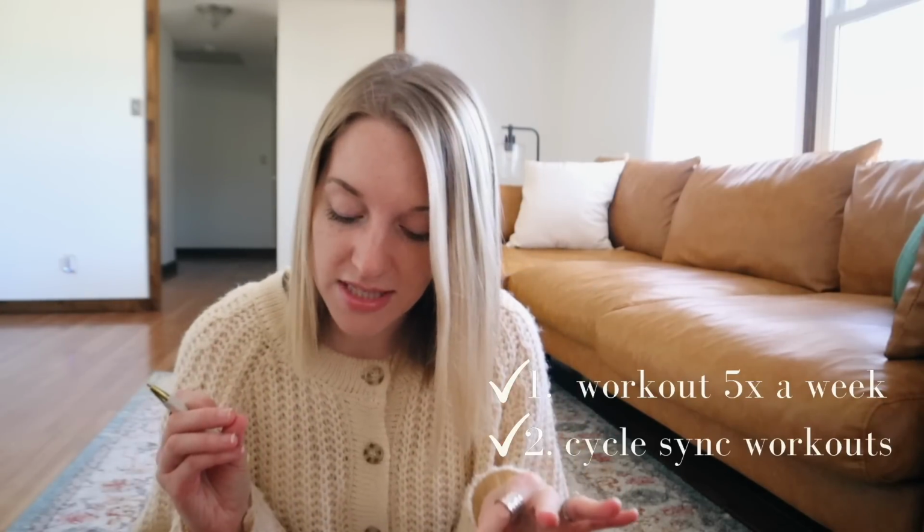So let's do my health goals next. My main health goals were to work out 5 days a week and to cycle sync my workouts. So I did both of these things. I am just loving working out. It is so good for me. I am enjoying it so much. I have already noticed a huge difference just in my motivation and my, what's the word I'm looking for? I don't know, my ability to stick with it. I can't think of the word I'm trying to think of.